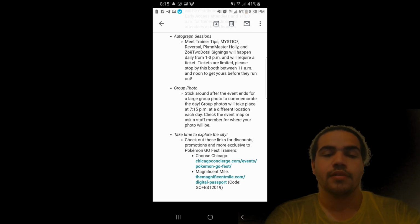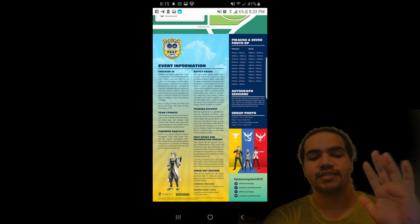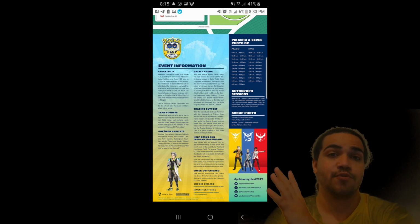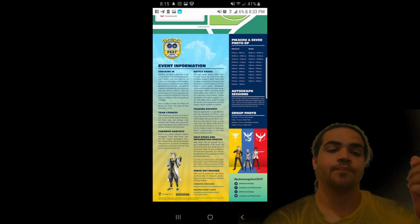Now, the big thing, though. Okay, first we're going to go into the event information a little bit. We're not going to get to the map yet. The map is so spicy and I really want to get into that. But first we're going to go into the event information.